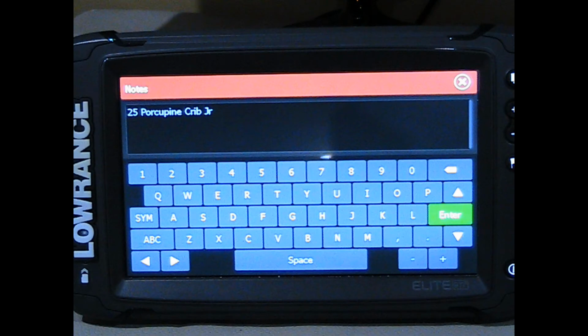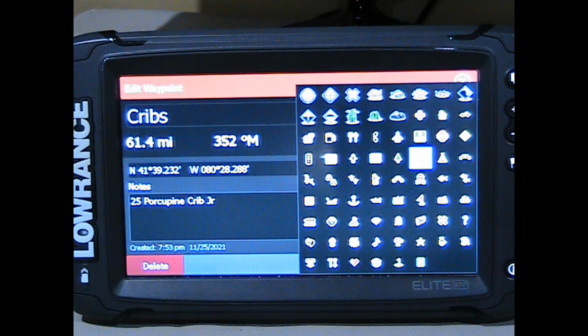We can add notes for this waypoint. Select that area, and a keyboard should appear. This can be valuable if you're on a body of water that you've never fished before. We'll discuss it further in a few minutes. There is a huge advantage to having these notes. When arriving at this particular waypoint, it will tell me that there are 25 porcupine cribs in that area, not just one. The only thing left to do now is to decide what symbol to use for the waypoint.